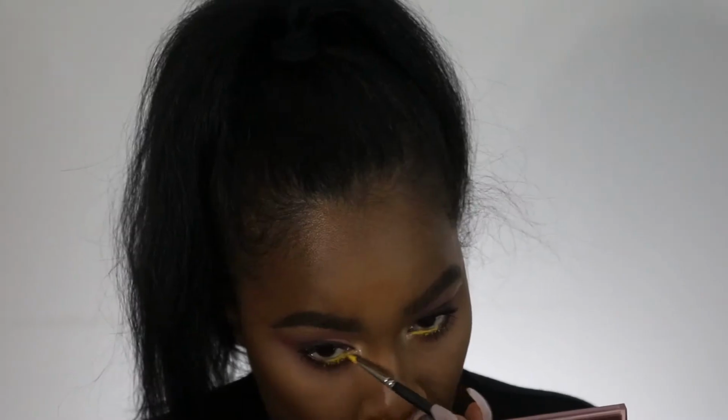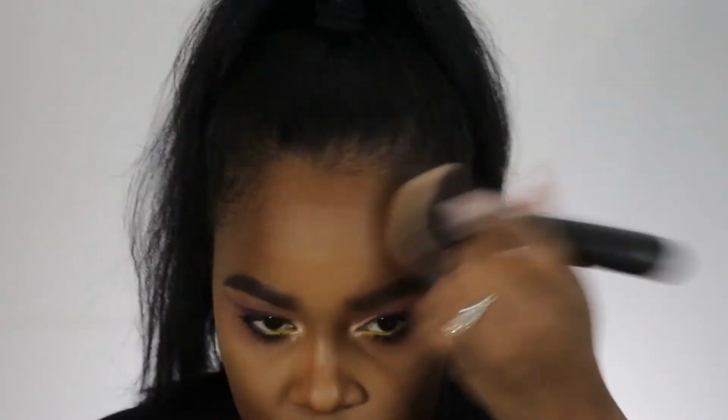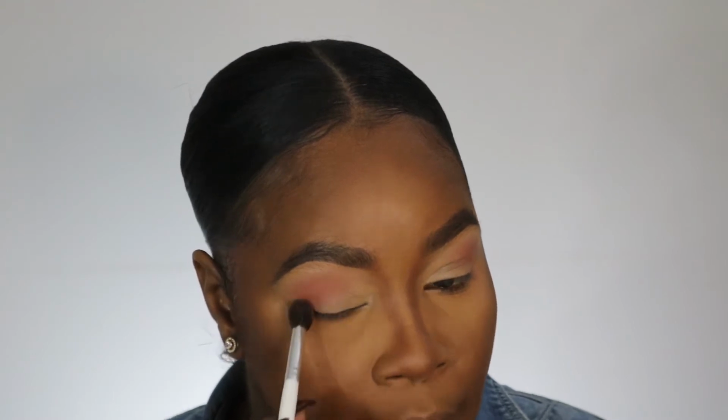So what's funny is I previously recorded a look with this palette, and I was not impressed with how it turned out. I was not feeling it, so I scrapped it. I'll insert a clip of what it was kind of looking like, but sometimes I have a thing where it's like, finish the look through and it'll be better, but that was not the case with that look. I didn't feel like I could save it, and it wasn't doing what I wanted it to do, so I just scrapped the entire look.